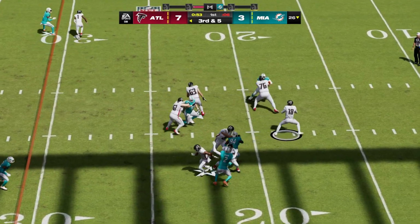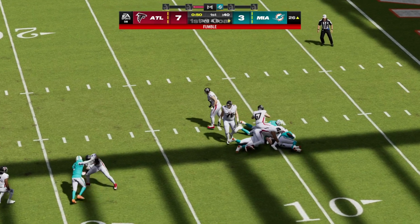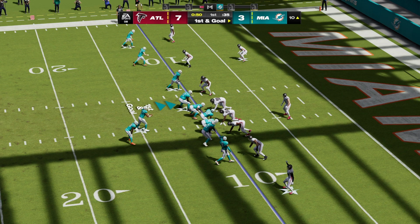Cousins from the gun on 3rd. Nowhere to go here. He lost the football. Oh, one of the linebackers has got it. And they're set up in a golden position here right around the 10-yard line.